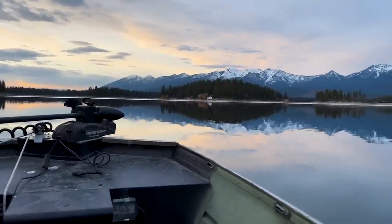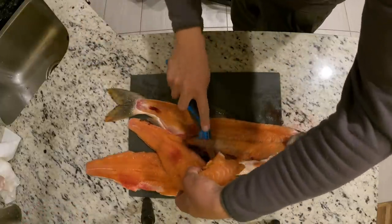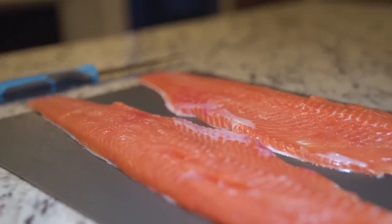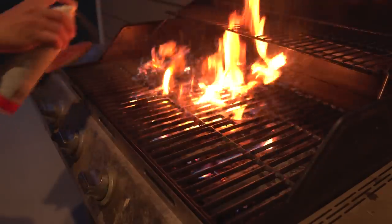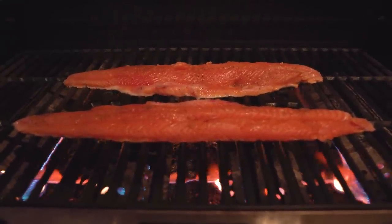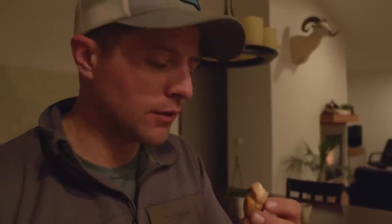The fish that we could keep, however, were extremely tasty. Of the trout that I've consumed, they were some of the darkest colored flesh that I've seen. It's good. It's like good trout. I mean, trout is super variable, but this is up there.